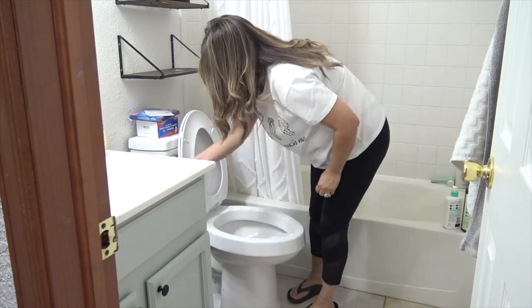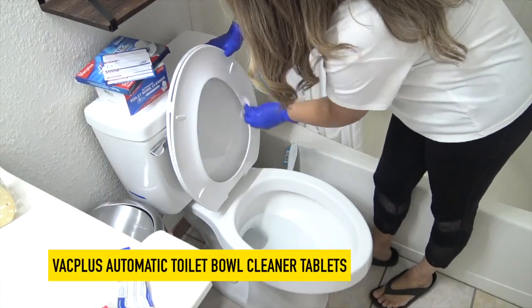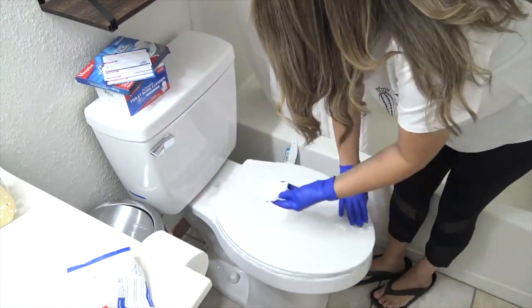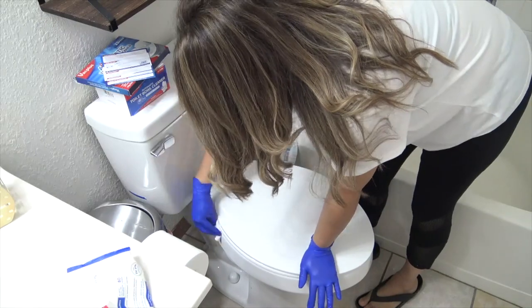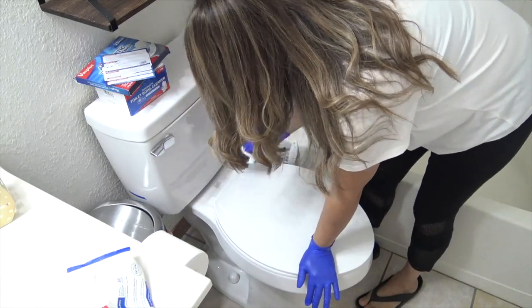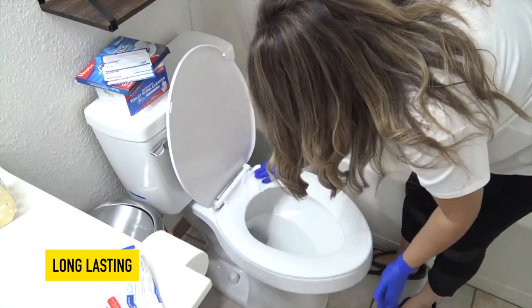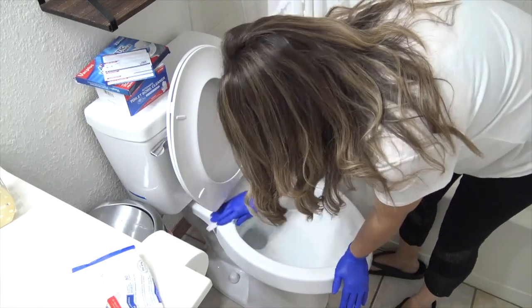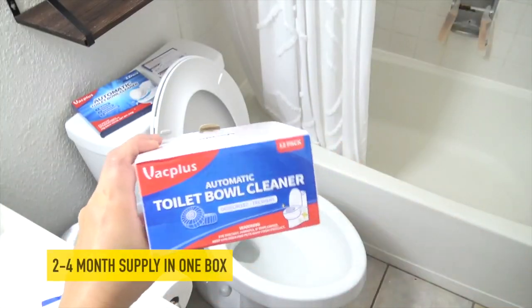I'm getting ready to use the new toilet bowl cleaner that I was sent by a company called Vacplus. This toilet cleaner is something that will help maintain the cleanliness of your toilet. It is not a replacement for cleaning your toilet. Shucks, right? But these are long-lasting tablets. Each toilet cleaner tablet lasts about 5 to 7 days. There are 12 tablets in the box, and this is enough for a 2 to 4 month supply.